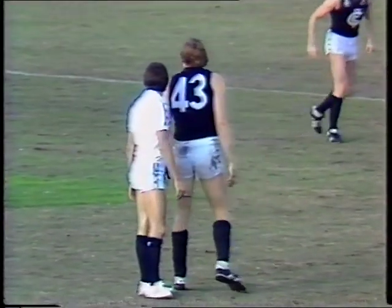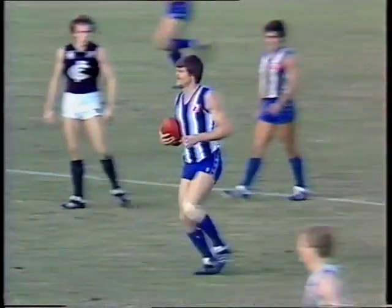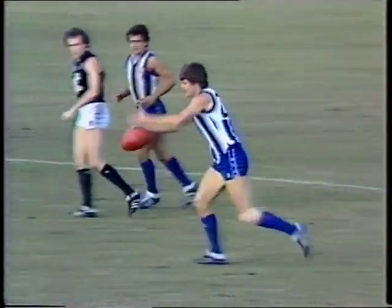A little bit lucky there, I think, David. I reckon, Peter. As I said, Dent is back on the ground. He left the field in the second quarter, seemingly to be limping rather badly, but has taken his place again on the field. That's good news for North Melbourne.